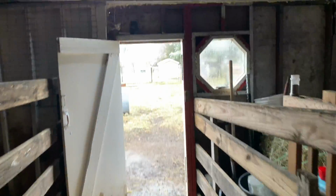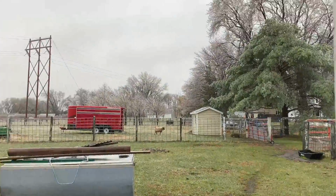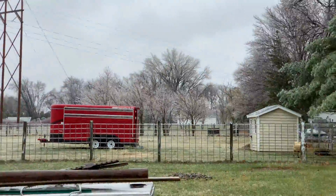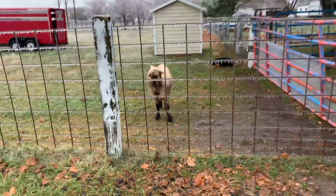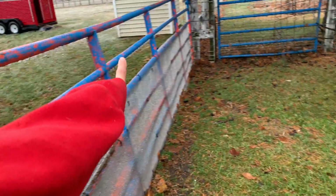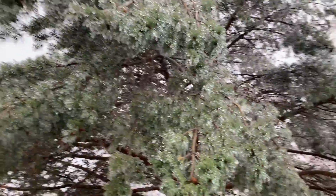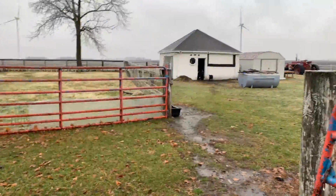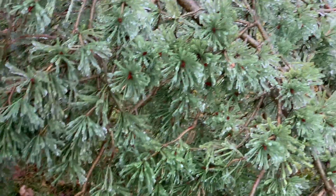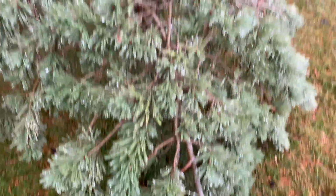They will probably run out here a couple times just to see how rainy it is. But can you guys see how iced up all the trees are out there? And the fence line? I'll show you that tree branch that's hanging down. I have to get you some hay too, don't I? See how the fences and the gates, they're all covered in ice? And then this branch is hanging down. So if the goats were brave enough to come out in the rain, they would love to eat this. That's pretty heavy.